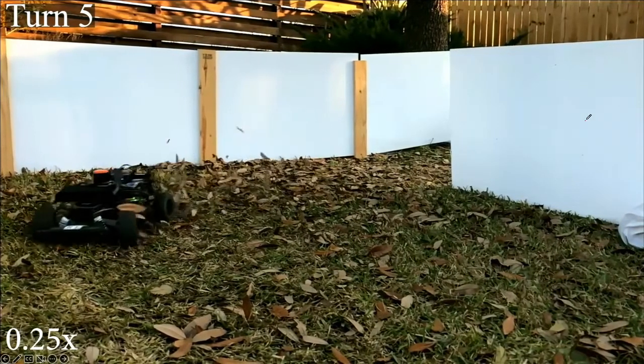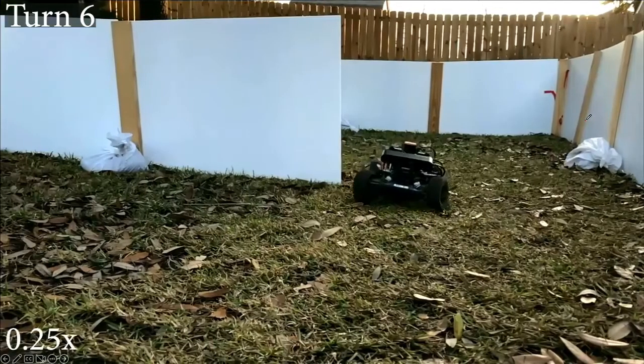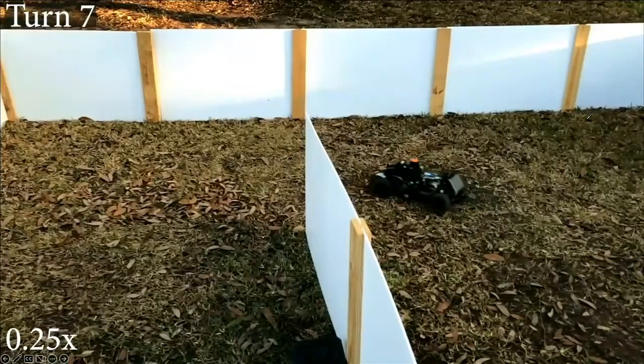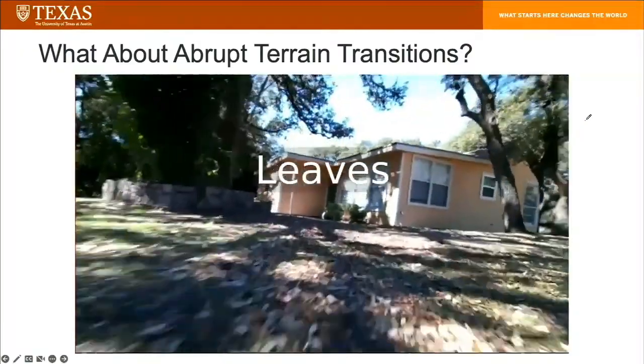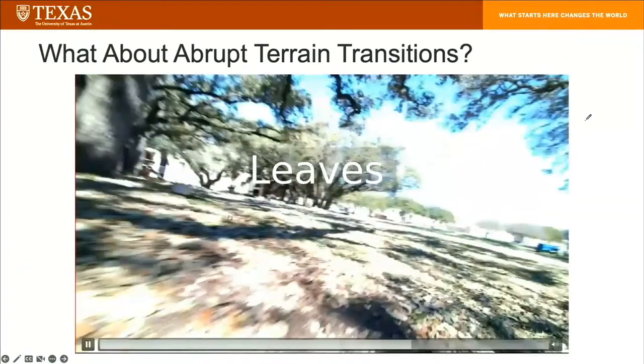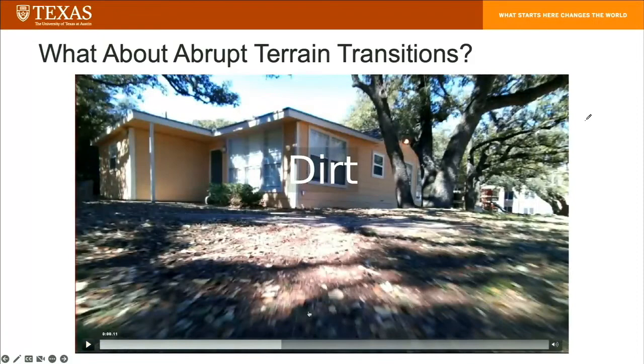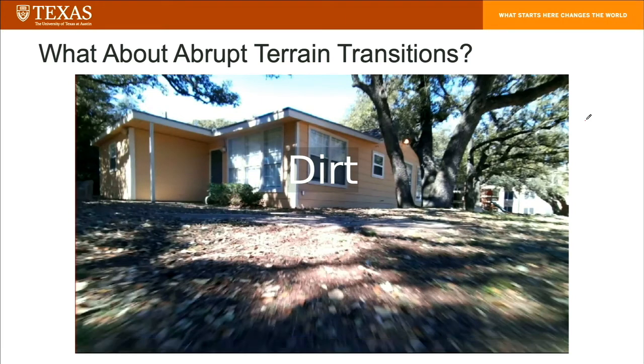However, if you've been listening to what I said about how we do this, where we condition on the recent history, a natural question is, what about abrupt transitions, right? So here's the viewpoint from the robot. This is a very nice video taken by Harish during his experiment. Here's a good place to stop. So the robot's currently on dirt, and now it's going to immediately go over cement very soon. So this recent history of observations is going to be quite inaccurate the moment it makes a transition, because the things that it's been on before are quite different from what it's seeing in the future.